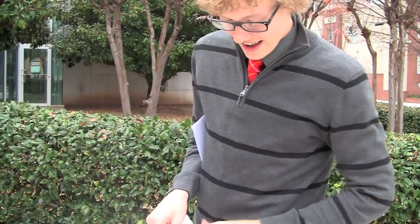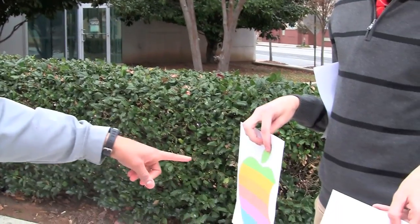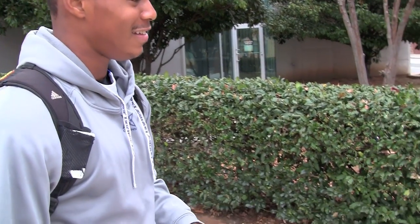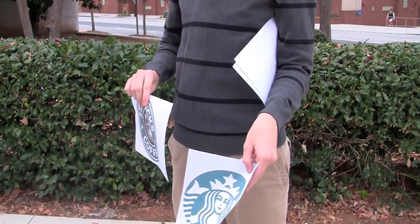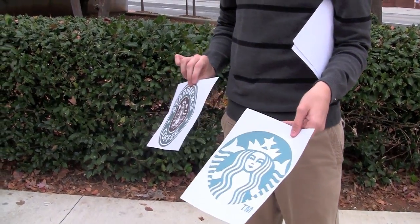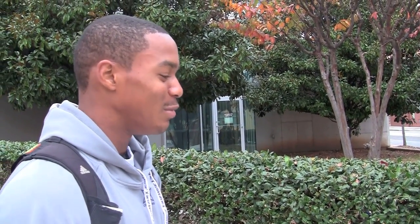Out of these two logos, which one is used now? It's that one. Which one do you find more appealing? That one. Why? It has color. Same questions. Out of these two, which one is used now? That's the current one. And which one do you find more appealing? That one's better. Why's that? The design is just better, and it includes the name of the company. Thank you.